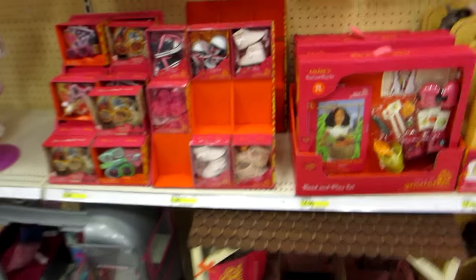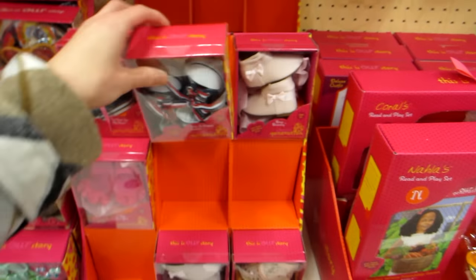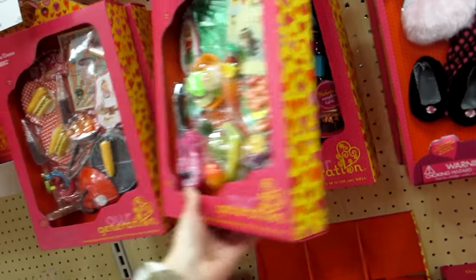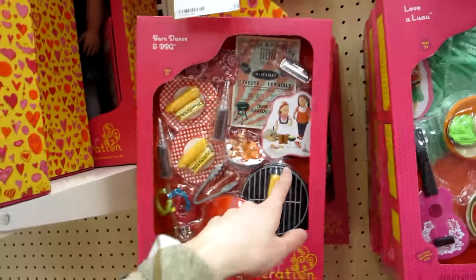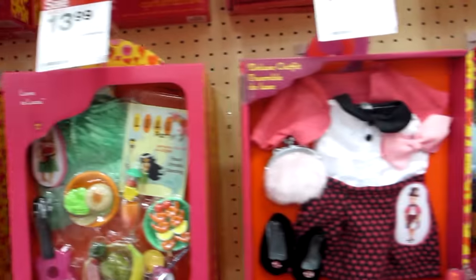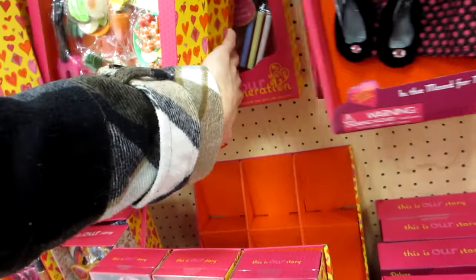And then here's some of the Our Generation. Oh my gosh. These shoes are so cute. And so are these shoes. I like the little sneakers. And look, there's the Luau. They're on sale $13.99. And they have just the Luau and the barbecue. And I just don't like the size of the grill for the barbecue one. They have a campfire one.